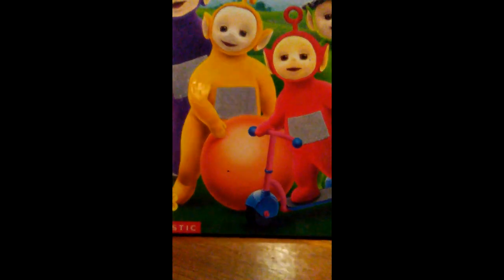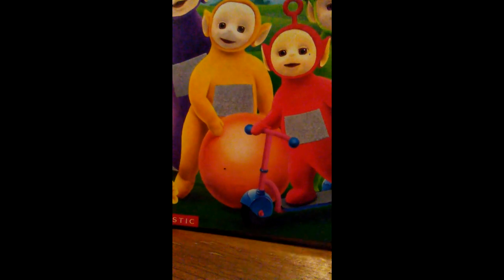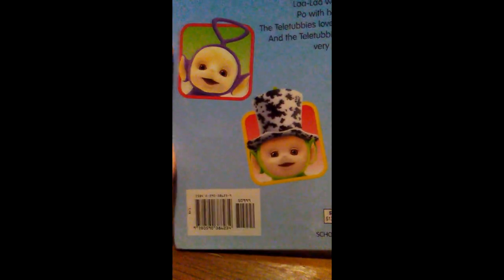Alright, I've got some big books, like really big books. This is the Here Comes the Teletubbies book. It has the same title as the tape I was just showing you, except this is a book. And it has pictures of all the Teletubbies on there. I'm gonna put that book next to the Octolab that I forgot to put away from my Octonauts video.